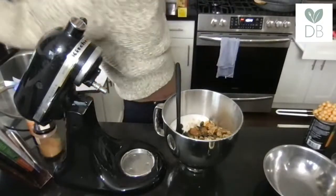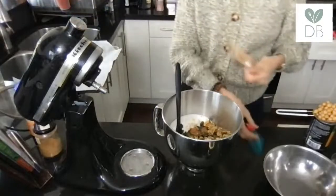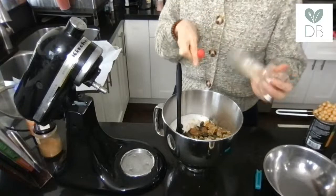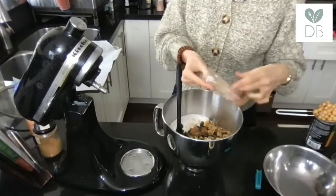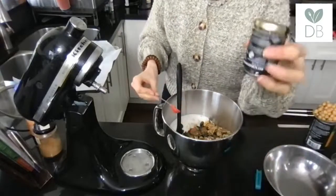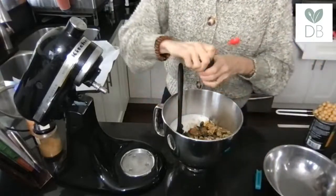Let's use nutmeg today. I added cinnamon in the other ones, but I'm going to add some nutmeg today. So I've got to replace my spices here. So I'm going to use a little nutmeg instead of cinnamon. And then the magic is the vanilla bean powder. Guys, you know I love it.